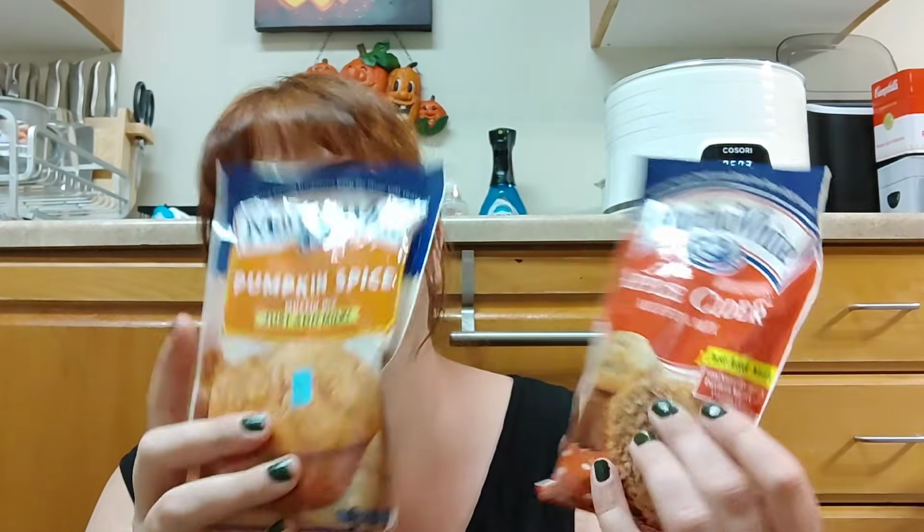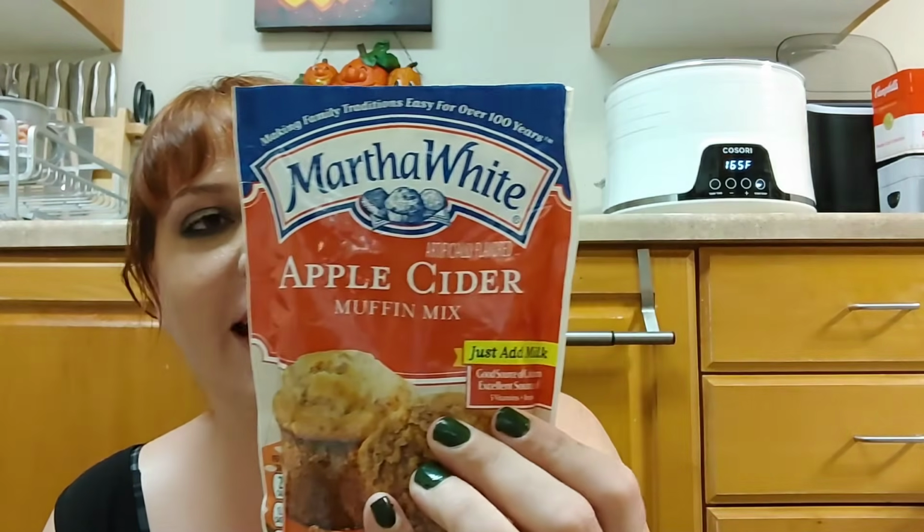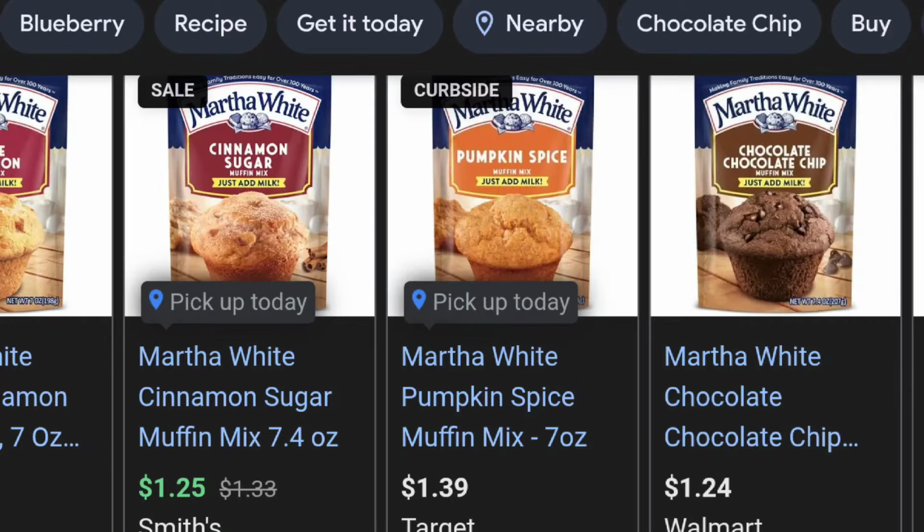The quick breads I find to be really affordable and really, really delicious. One of my favorite ones is the Martha White. So I really like the Martha White. Of course I had to grab my apple cider and my pumpkin spice ones to show. But there's tons of different flavors of the Martha White and really affordable as well. What's nice about these too is you can make it stretch even more by adding oatmeal.